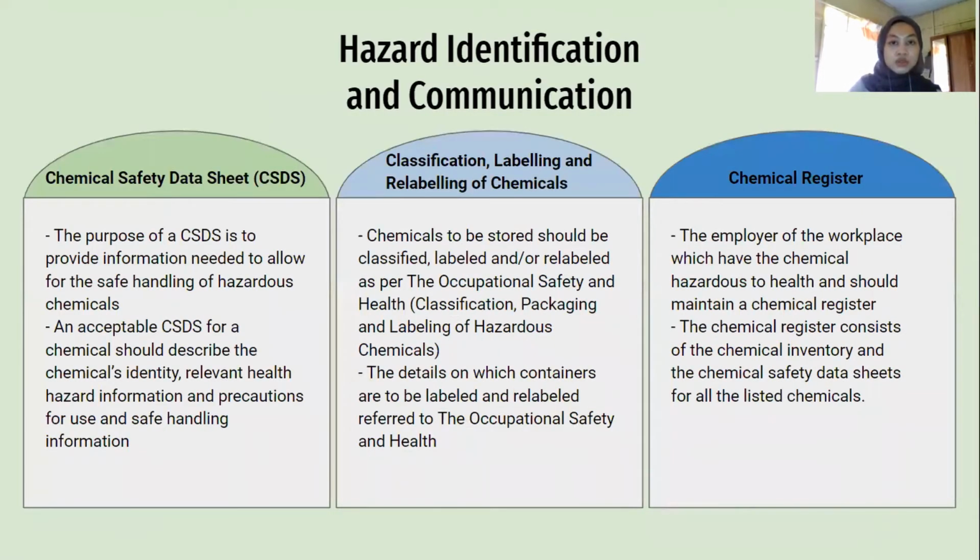So next we go to hazard identification and communication. First thing first about chemical safety data sheet. The purpose of a chemical safety data sheet is to provide information needed to allow for the safe handling of hazardous chemical. An acceptable chemical safety data sheet for a chemical should describe the chemical's identity, relevant health hazard information, and precautions for use and safe handling information.